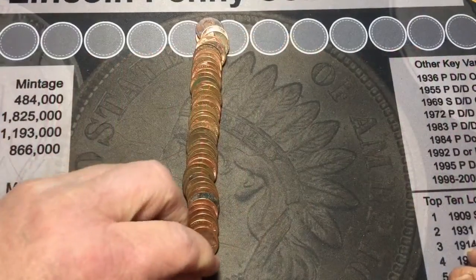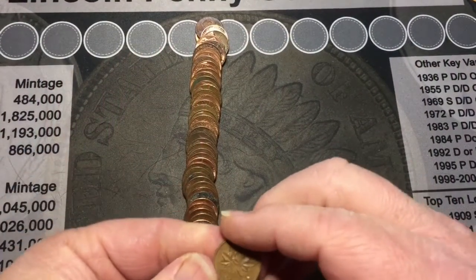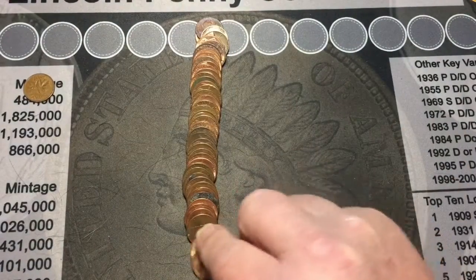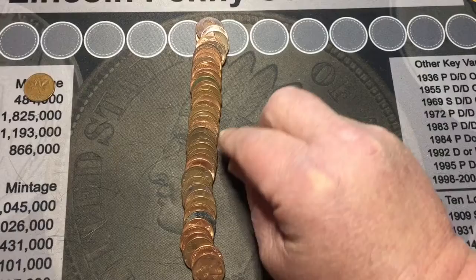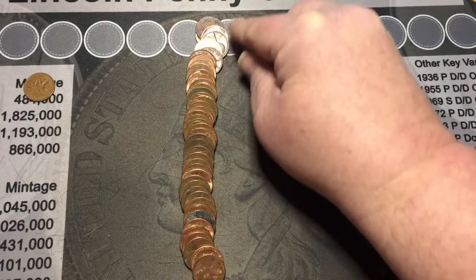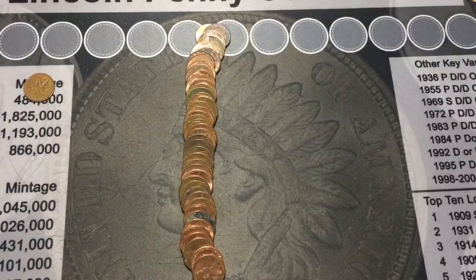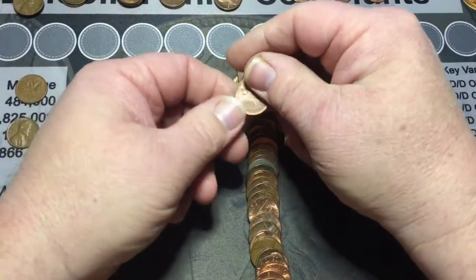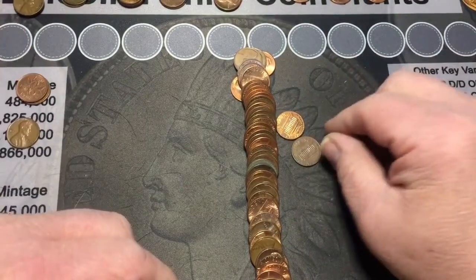Well, on roll 1, we have our first Canadian. Oh, it's a good 1965. And just quickly looking, I don't see anything else. And I'll bring you back in. Here we are on roll 3. We got our second Canadian of the batch, but still no Wheaties.